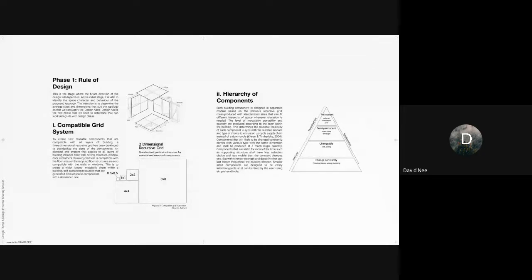That is why we developed this set of what we call the circular principles. First is to create compatible grids, so that every component will be compatible with every part of the building. For example, a 2x2 window can be combined with other windows to form a 4x4 curtain wall. So a component will have more than one function to increase transfer demands.